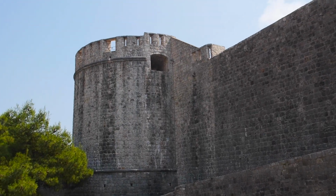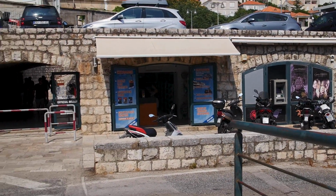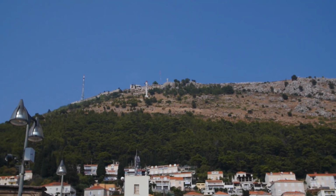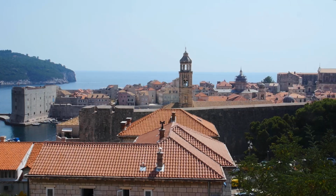Outside of the city walls, to the north, we have the entrance for the cable car tickets. And if we go up to that spot down there, or up there, I should say, that's where we can kind of have the vantage point of the city. So let's go.